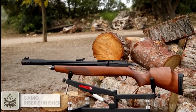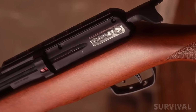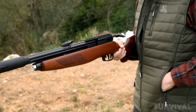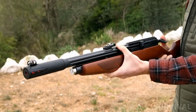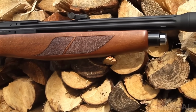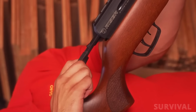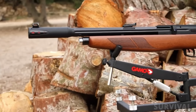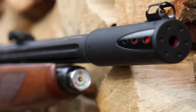If you're interested in getting into air rifles, the Riser Punisher from Gamo is a solid and affordable air gun to consider. The Riser Punisher is created on the ultralight hybrid platform of the Arrow, maintaining the linear loading system, the multi-shot rotary loader, and the Whisper Fusion sound suppressor, dressed this time with a beautiful wooden stock. The feature of this stylish multi-shot PCP is the straight pull mechanism and the bolt handle. The straight loading handle works like a dream. The barrel is fully encased in a polymer shroud and finished with the highly effective Whisper Fusion sound moderator.